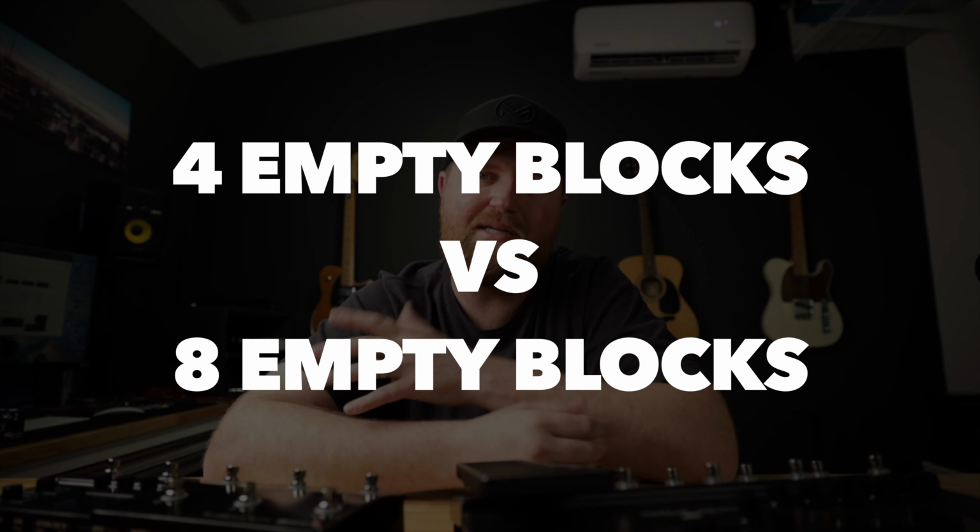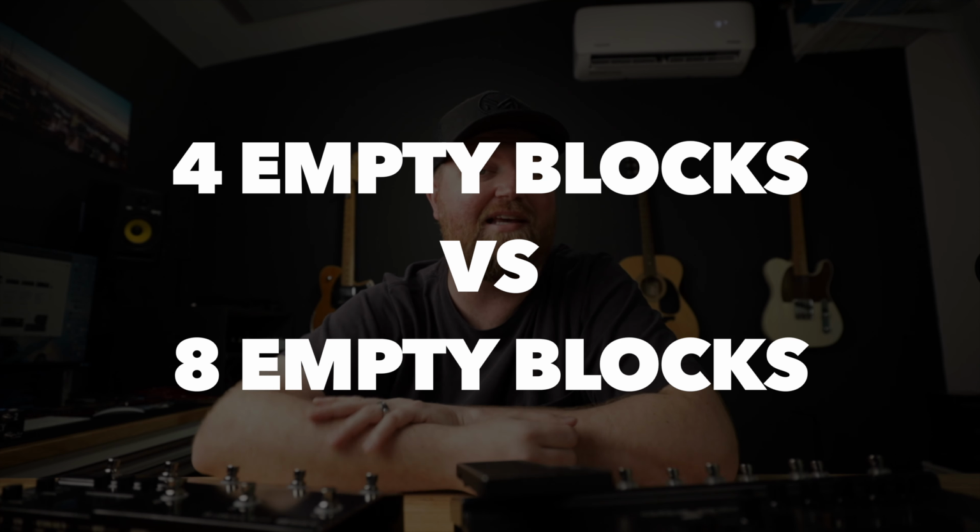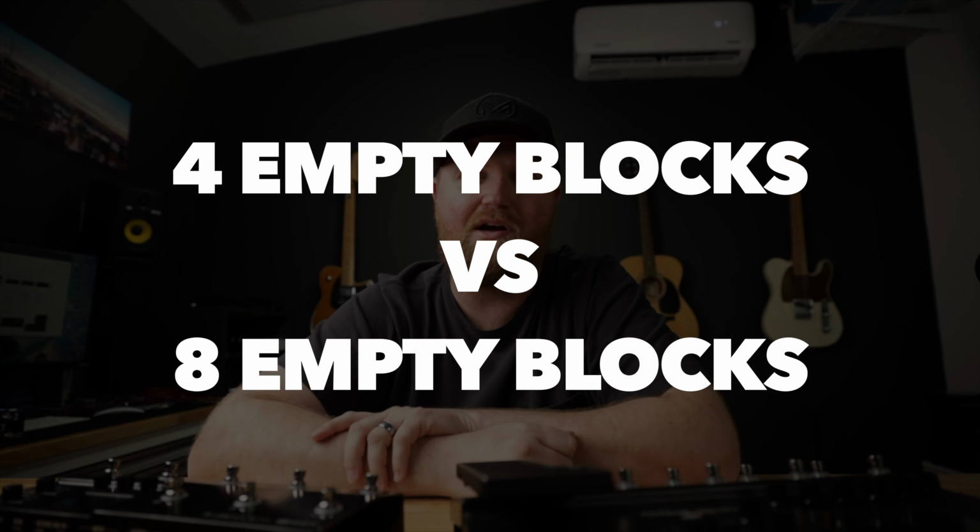But another feature that may be huge for you is the fact that the Pod Go only has 4 available empty blocks that you can do whatever you want with, where the HX Stomp starts with a clean slate. You have up to 8 empty blocks that you can do whatever you want with. If you just want to run your HX Stomp XL into an amp and have 8 different overdrives, if DSP allows, you can do that. You can't really do that with the Pod Go.